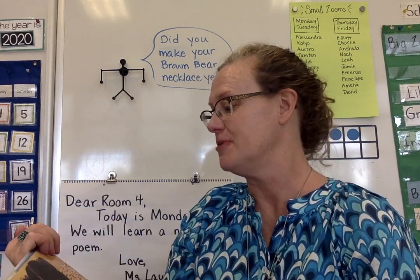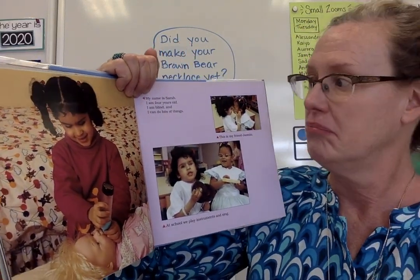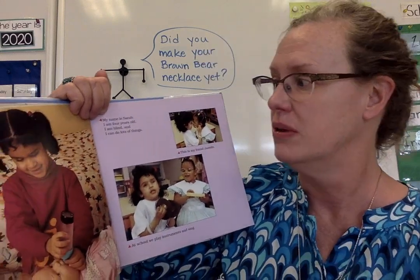Oops, sorry, I skipped a page. Oh, this is an interesting one. My name is Sarah. I'm 4 years old, and I'm blind. I can do lots of things. Blind means that your eyes don't work the way our eyes work, and you can't see. But look at all the things Sarah can do, and you can do them too.